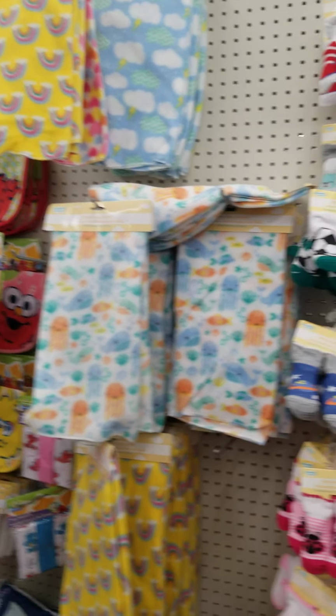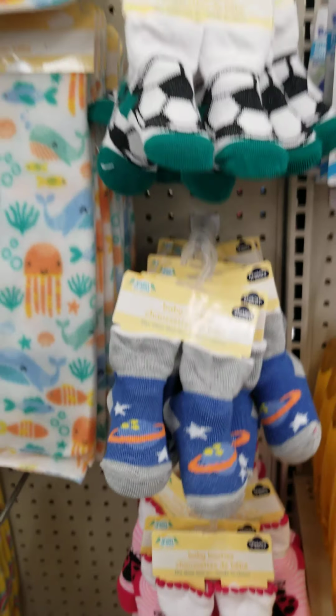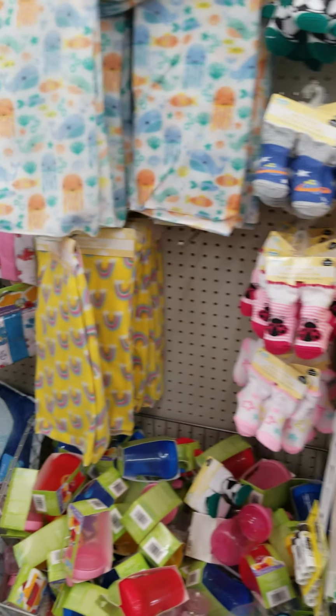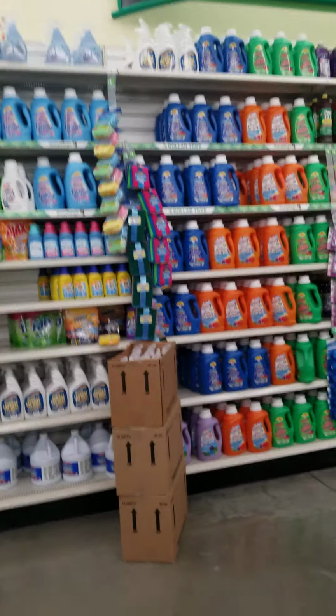We talked about this before. Don't put me and these booties in the same aisle. Oh my gosh, get your booties on. Too cute. Love this. Okay, I will pause and I'll be right back, guys.